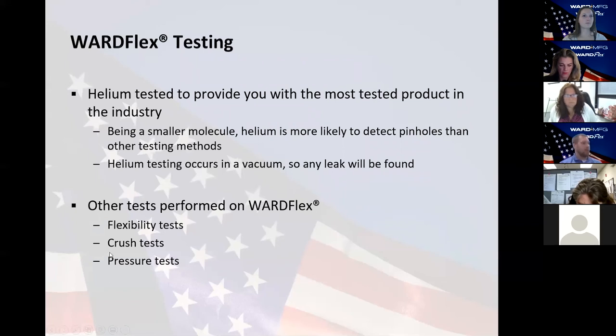So then just to go back through what we just saw there, again, the helium test, that's critical to our whole operations and to the product line. It ensures that the tubing that you're going to get and that your customers are going to get is leak-free. The reason we use helium is because that's the smallest possible molecule we can use. So that's going to allow us to find much smaller leaks. It's a much more sensitive process than if we were to just use an air test there.